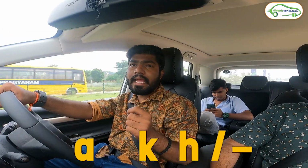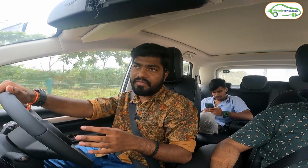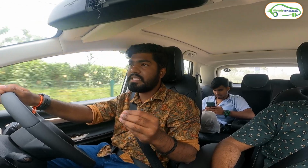And coming to the price, MG has launched this electric car at 9.99 lakh rupees ex-showroom. So this ex-showroom price is for the base variant. They haven't announced the exact pricing of the mid variant and top end variant. As per the MG team, they are going to update the prices of these variants by the end of this month. And they are giving the battery as a service. That means you have to pay rent for each and every kilometer you travel on this electric car.